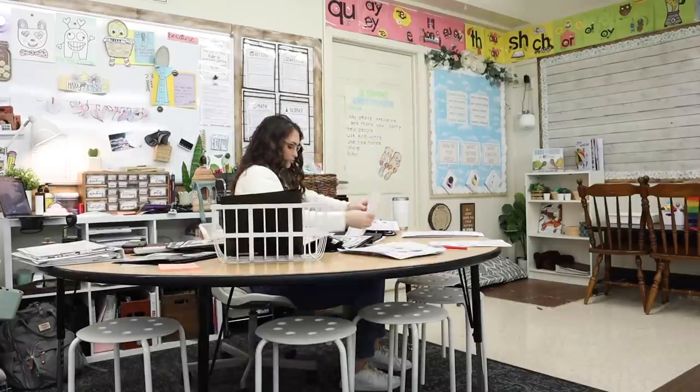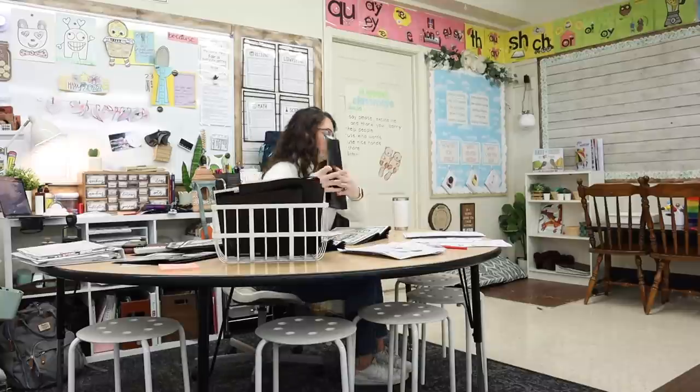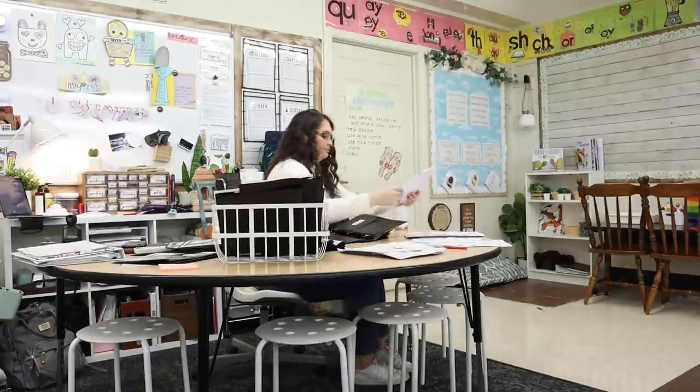When I do center folders, it really does not take that much time to put them in there because when I copy them, I copy in a group. So if I want to give one student one of these and one of these, I'll make X amount of copies, and it'll print out in order. So I just take these two and put them in there. That makes sense, hopefully.